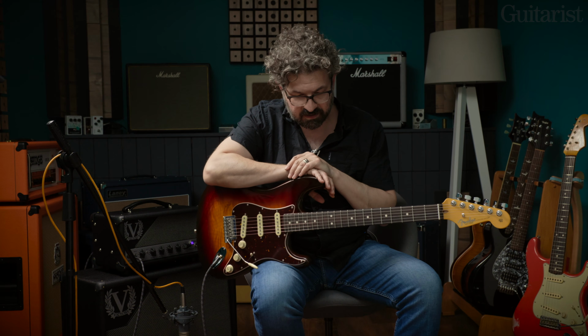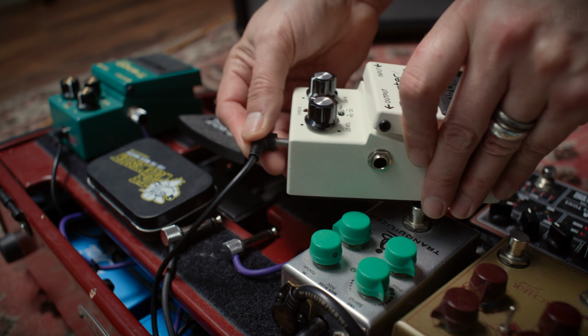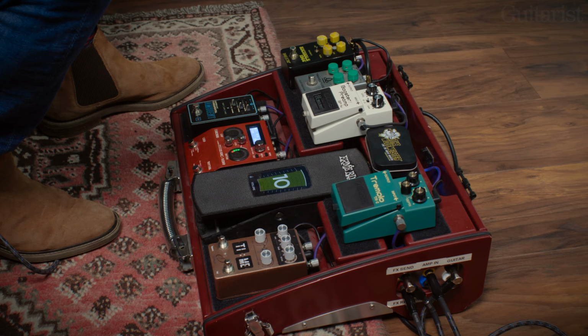Okay, so just a little word on signal chain. I've pulled out some of the normal things. This is my Guitarist demo board. I normally have some J-Rocket stuff on there and some Free the Tone stuff. I've popped these pedals into the places where those pedals normally live.